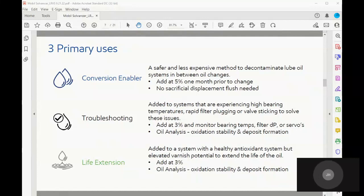Then we look at it for troubleshooting, and this can be for a number of different reasons. One is elevated bearing temperatures. The other is excess filter plugging, and this helps actually clear the path through a filter to diminish filter fouling. Then we look at potential use for valve sticking. So it helps clean out the valve to minimize those kinds of operational issues. We would add it at a 3% concentration and then monitor bearing temperatures, filter delta P, and then servo valve operation.